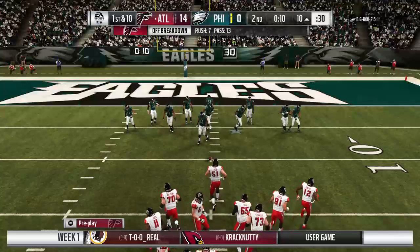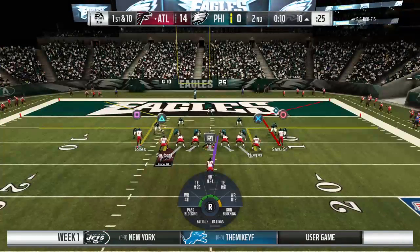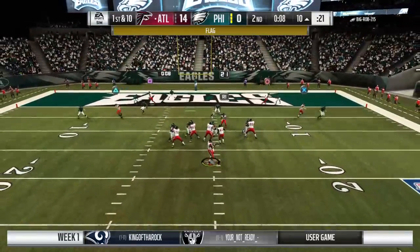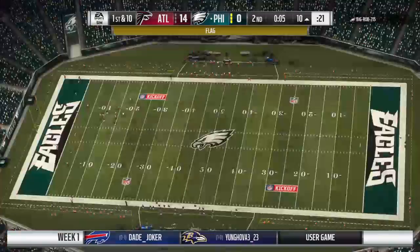A first chance in the red zone for the Falcons now. They've got a 1st and goal from the 10-yard line. This looks like a free play for Ryan. And it'll be intercepted. Picked off by Jalen Mills.